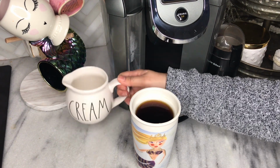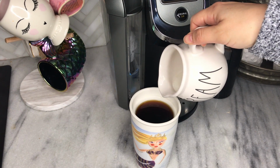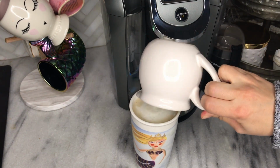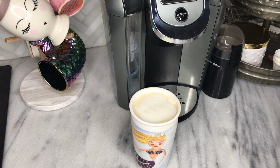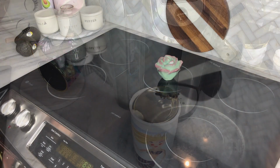I like to pour my coffee in the mornings in a coffee travel mug because between helping my daughters get ready for school and just running around the house, I don't have time to finish it. So I take it in the car with me while I drop my girls in school.